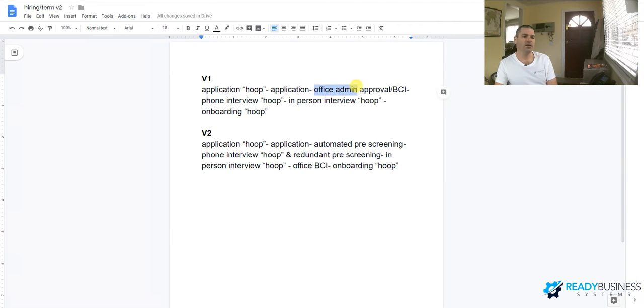Then we had an office admin approval BCI check. So she would get the leads in that would say this person's applying for a job. If their BCI check's clean and you're interested in hiring them, click here. So this was a little bit of a roadblock that would then initiate the hiring termination to happen.